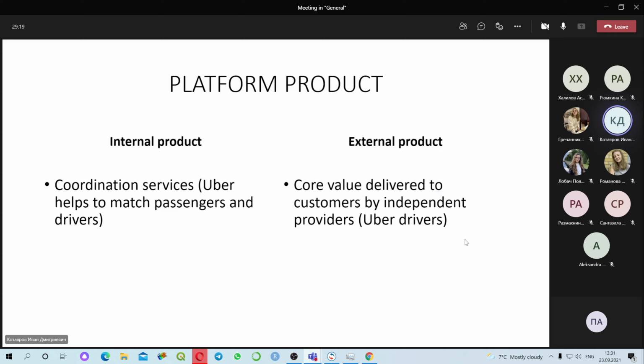So they act actually as intermediaries. But obviously, passengers are interested not in coordination, but in the actual value, in taxi rides. But these transport services are not produced by Uber itself. These services are produced and delivered by quasi-independent drivers, independent providers, who are coordinated by Uber, but they deliver these services themselves. So, in the case of platforms, we have two products: internal products, coordination of the market, and external products. Thanks to this coordination, platforms are able to act as providers of specific services. For us, Uber looks like a producer of transport services. It delivers an external product provided by these independent drivers.